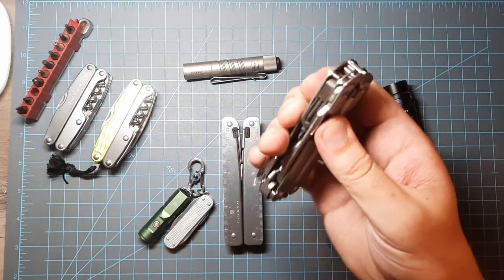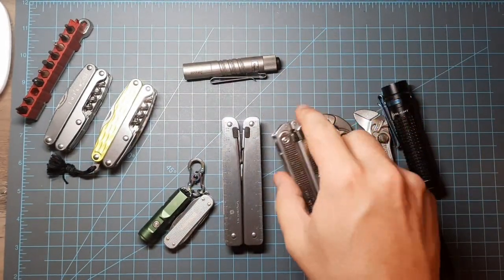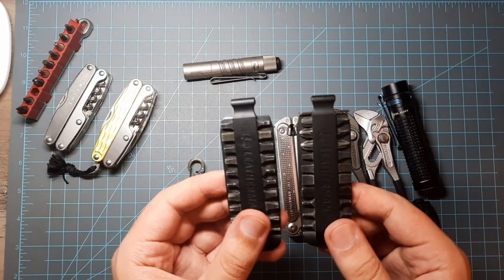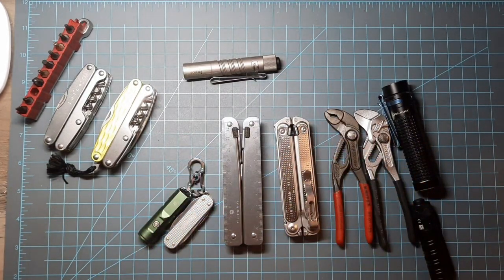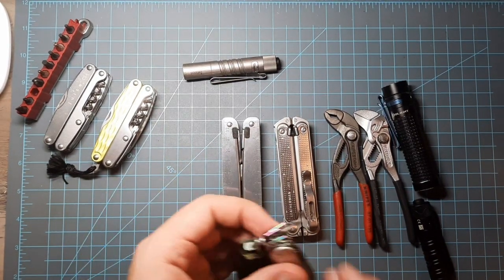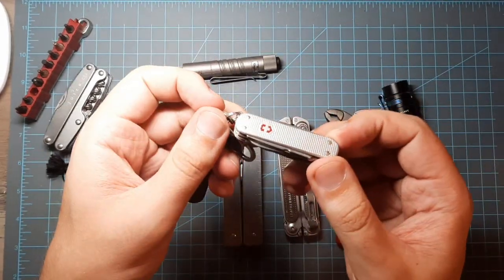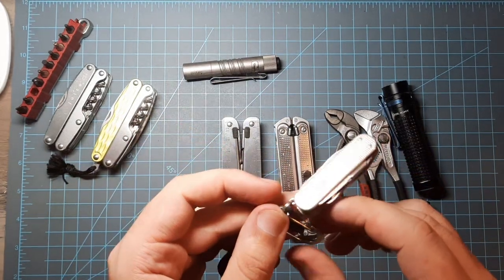This is about almost a year old now. But I bought these about a year and a half, 2 years ago with another multi-tool from Leatherman. Used them a lot. They've been tried and true and solid. Lovely tools. This is the Victorinox Mini Champ. Great little knife. Has a bunch of stuff in it.